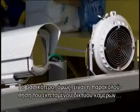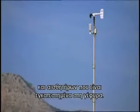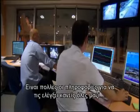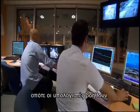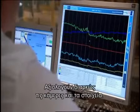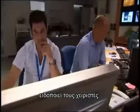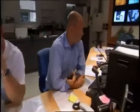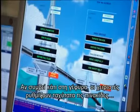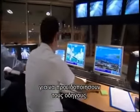But more importantly, they monitor a vast network of cameras and sensors installed all over the bridge. There is too much information to watch all at once, so computers help. They constantly evaluate the cameras and data. When a computer spots potential trouble, it alerts operators. If there is a situation on the bridge, operators can quickly reprogram signs to warn drivers.